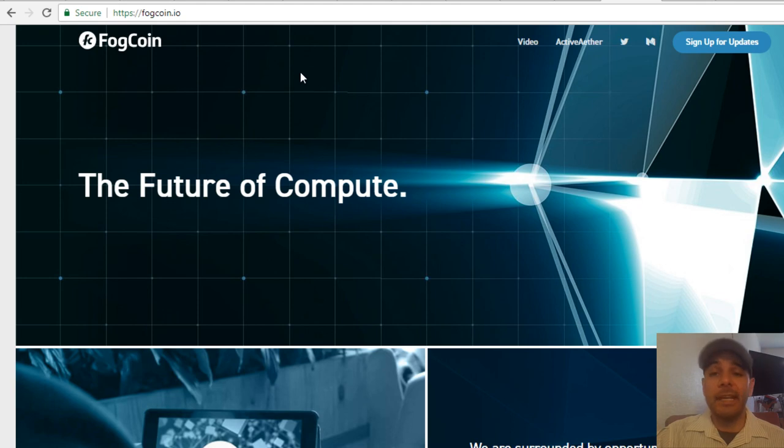So speaking of which, again, I keep touching on Fogcoin, and I keep looking, and it has nothing to say on when the pre-sale is, when it's coming out, what the hard caps are, what the soft caps are. They have nothing out right now. But it's the same thing with cloud computing. They want to use the bandwidth and all your computer processing that you're not using at the moment. Fogcoin wants to use that and then pay you. And Active Ether is obviously the company behind Fogcoin.